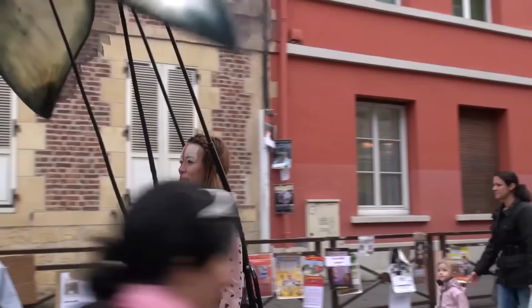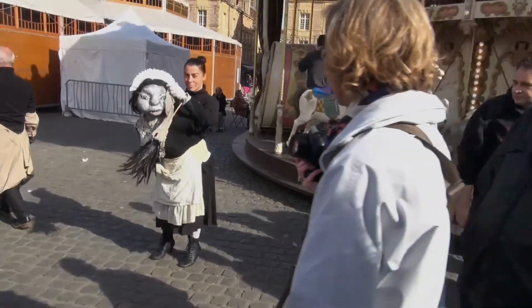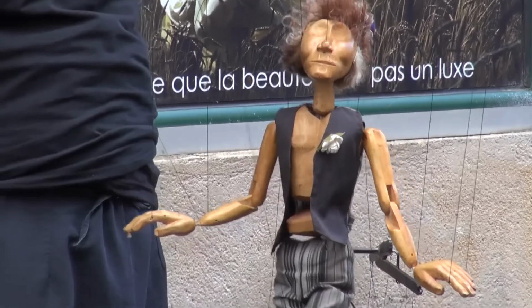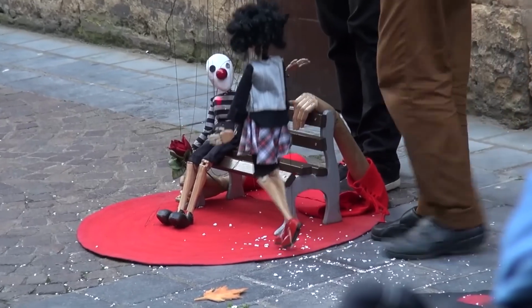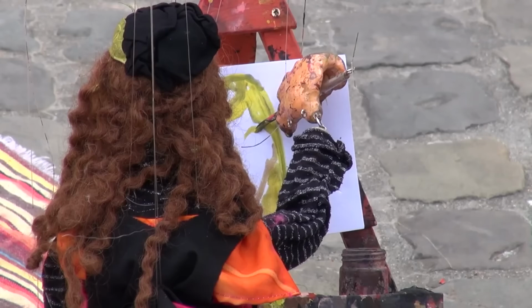Every 2 years, France hosts a puppet festival. Although the event is relatively new, it draws a large number of tourists. It's a chance to immerse yourself in the original world of puppet art. Even a simple walk down the street can turn into a show during this time.